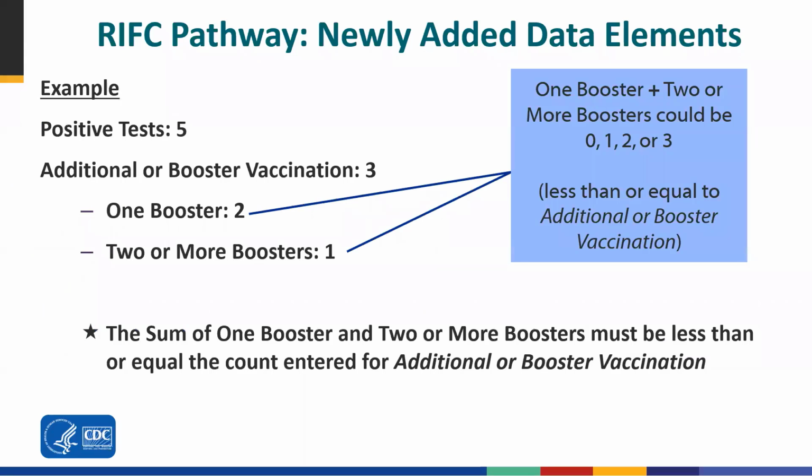Okay, so here is an example. This facility has reported a positive test count of 5, and for additional or booster vaccination, they have recorded 3. And in this case, they've recorded a count of 2 for 1 booster and a count of 1 for 2 or more boosters. And just a reminder here, the sum of 1 booster and 2 or more boosters must be less than or equal to the count entered for additional or booster dose.